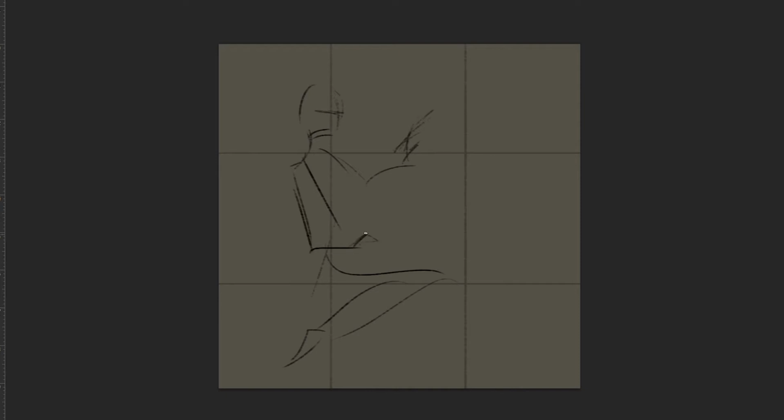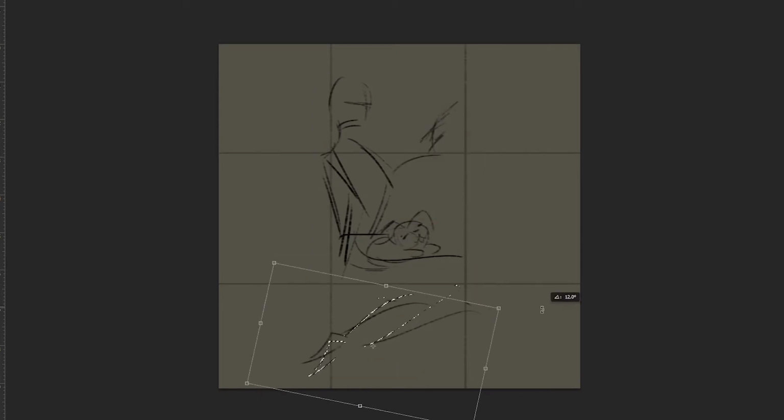Because even after finishing the sketch, I felt the left arm, the one that is petting the pug, felt off. So after line arting the doggo, I went back in and fixed it again. Just goes to show that if something feels off, you can always keep fixing it until it looks right.